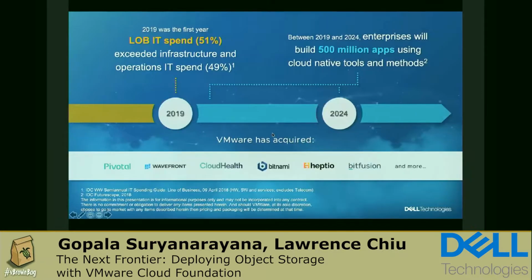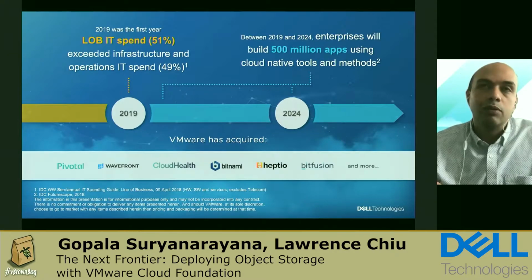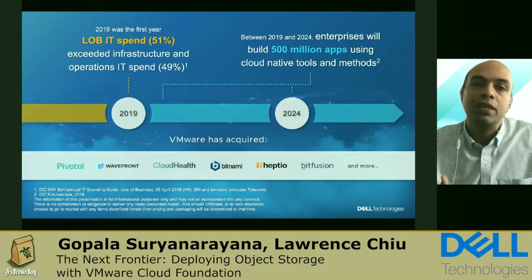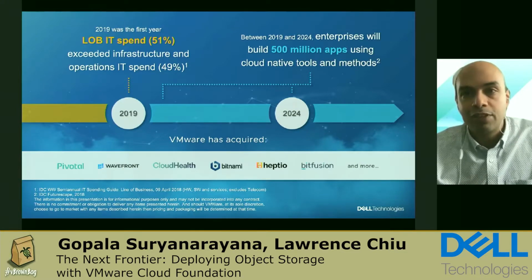So not just the nature of these applications is changing. We're also seeing a huge increase in the number of such modern applications coming to the enterprise. So you're seeing some of the statistics on the screen here. We are seeing that for the first time, the line of business is spending more on IT because they are seeing a huge increase in the number of applications that are coming in. And also, by certain estimates, we will see around 500 million applications in the next few years, right? So enterprises are spending a lot of time in developing these applications, and VMware wants to make it as efficient and seamless for these enterprises to build applications.